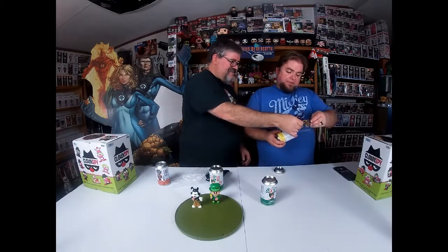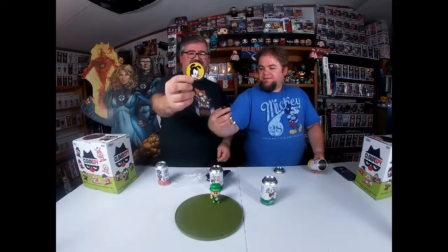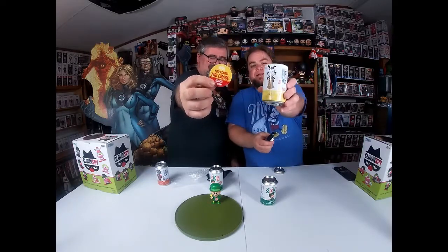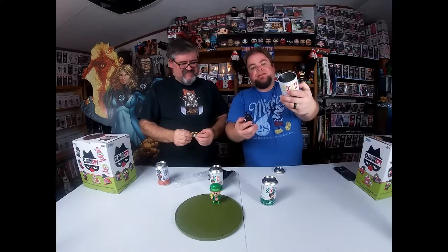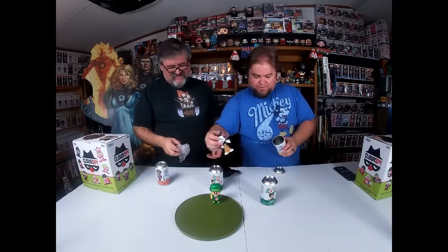Really? That's the chase. His tongue out is the chase. Our fortunes are changing. Look at that. One in 1,500. He's doing a different position. See? So we got a chase. The common is him with his hand behind the back, and him making a weird face with the tongue out is the chase. Nice. So our luck has changed. Yes. I got you a chase. Oh, thank you. Thank you.